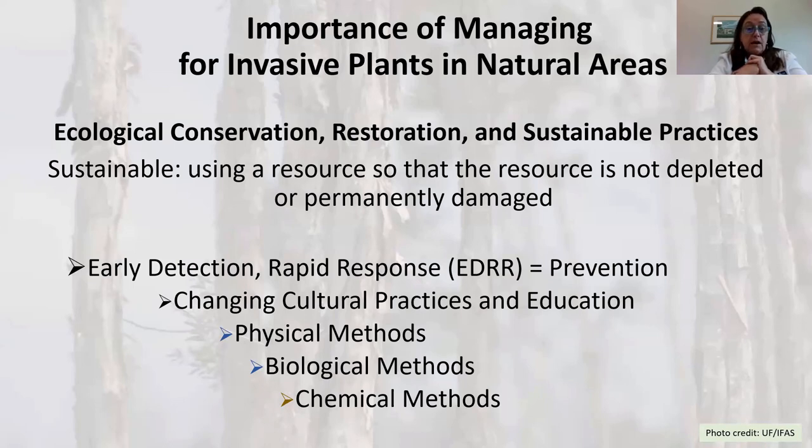So also we want to think about changing cultural practices and providing education like we're doing in this program. So, changing cultural practices, think about the aquarium trade and what I talked about earlier with those moss balls, and what do we find aesthetically pleasing? What are some of the practices that we're doing culturally, maybe some of our boating practices or some of our lawn maintenance practices, and just the idea of cleaning our mechanical transportation devices and things like that.